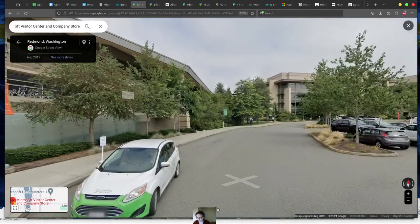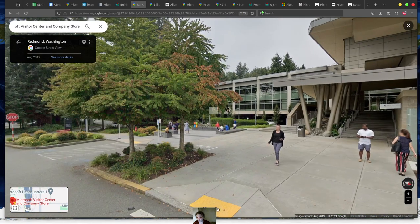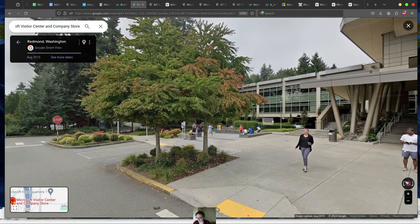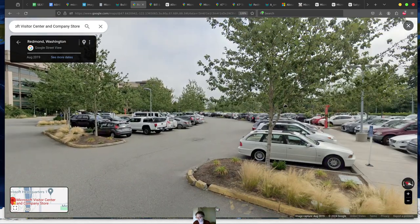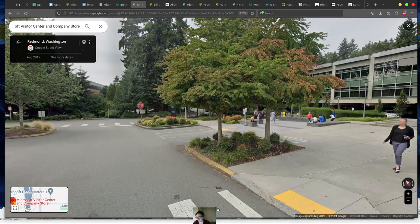You can see this is the Visitor Center with people hanging out right out front, then the building, and this is Building 92 right there, so you can see what this all looks like. Pretty packed with cars as well. Looks like lots of visitors from all over.